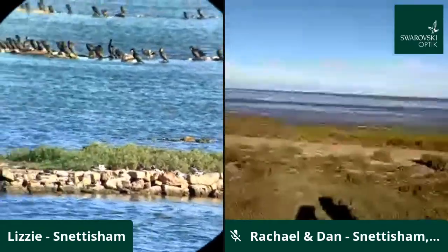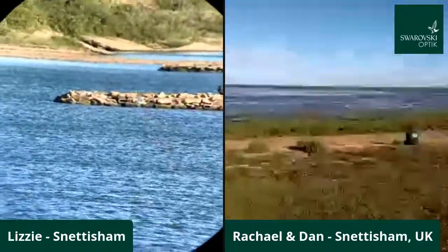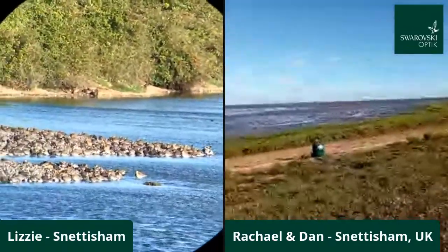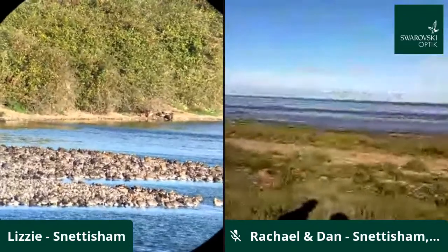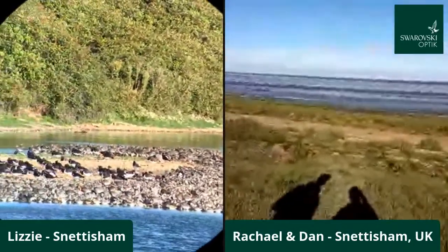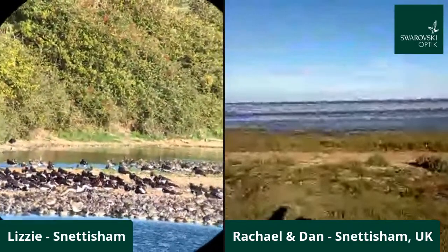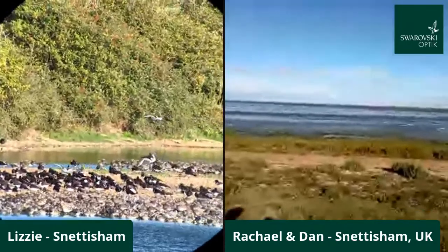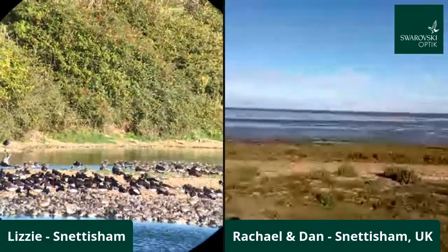So let's move away from the common terns and get you back on some waders. Here we go, back on the waders. It's looking like some of these birds are starting to move. The tide's getting pushed in. It's really coming in fast now. You can see it zooming up the channels. I would love to put my scope on this, but every time I drop down to put my phone on the scope, I lose signal. So I'm going to stick with the handheld.